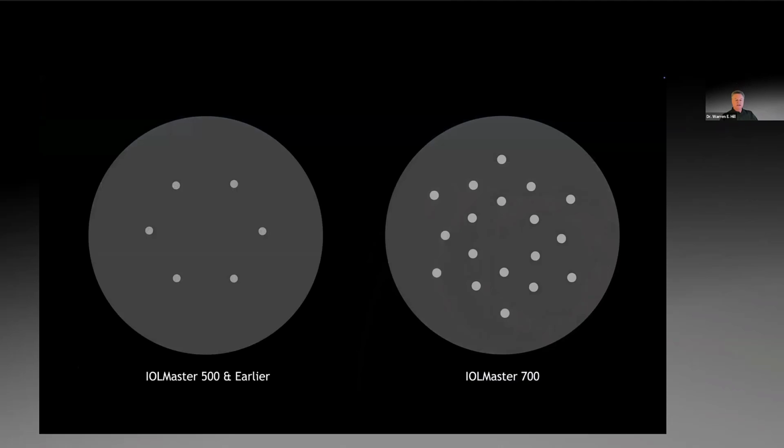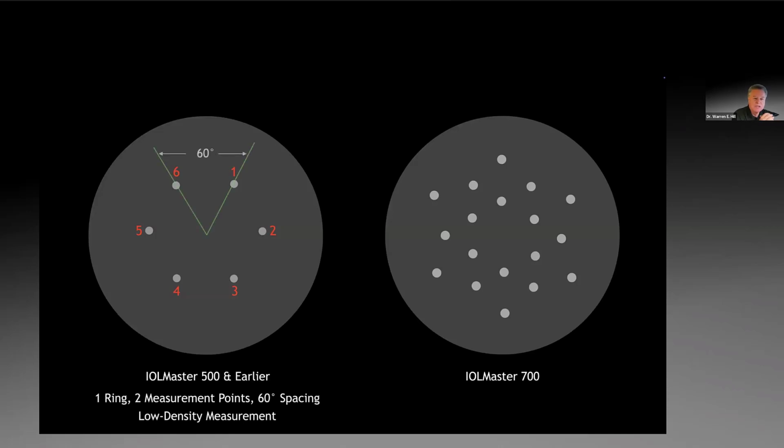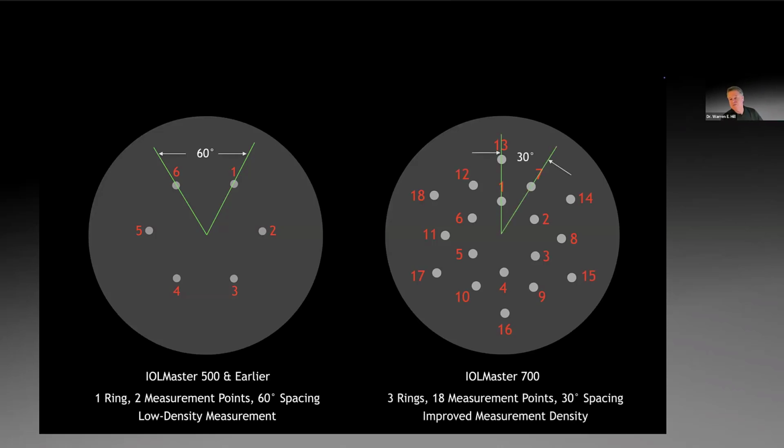So let's do a little comparison. Here's the IOLMaster 500 and earlier. What we have is 6 measurement points, 3 above and 3 below the horizontal meridian, and they're separated by 60 degrees. And those of you who use the earlier IOLMasters remember where these numbers are the least accurate? Well, it's at 90 degrees, isn't it? And that's because that area is between measurement point number 1 and number 6. IOLMaster 700 did a better job, didn't it? And we have 3 rings, 18 measurement points. They're separated by 30 degrees. So that improved the measurement density. So they did a good job on that.